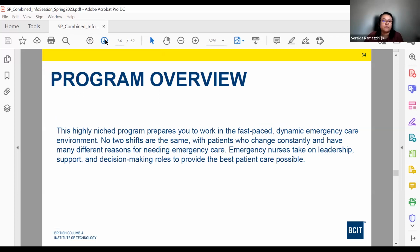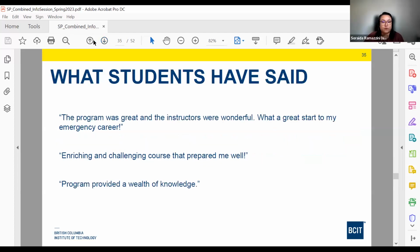Knowledgeable, strong pathophysiology foundation. Our theory courses and clinical experiences are patho-heavy. Our curriculum is designed to introduce foundational concepts early in the theory courses and continue to build on that concept throughout the remaining theory courses. If you're someone who likes to work in a dynamic, fast-paced environment and have some of these characteristics, emergency nursing may be for you.